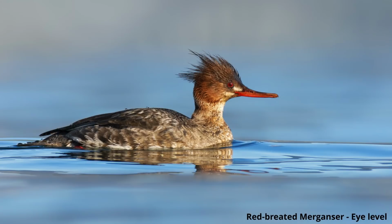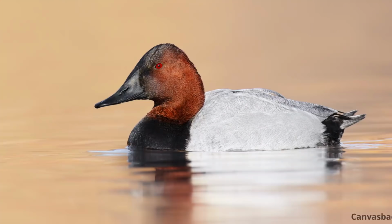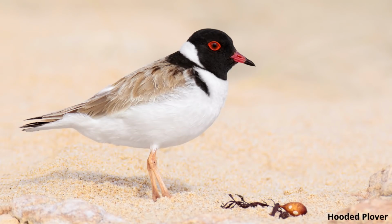Same with shorebirds and the ducks. It's very important that you're at eye level with the birds. If you're just standing up looking down on them, it doesn't look quite right. But if you plan your shot lying down nice and low, waiting for the birds to come to you, you will end up with some amazing images.